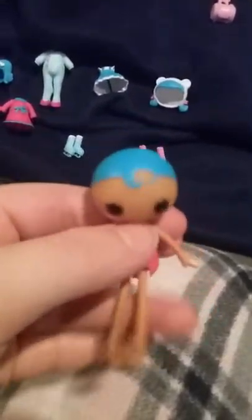Head bobble. Let's see. Yeah, she can still turn her head, actually easier than most mini Lalaloopsies. Her arms are just as flexible. They go back and forth. Anyone who has mini Lalaloopsies knows that the arms vary and sometimes they can move more than others, but they move the same way. And her legs are still just as flexible as well.